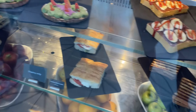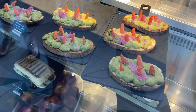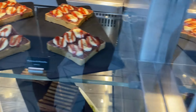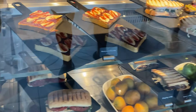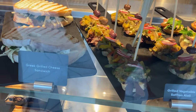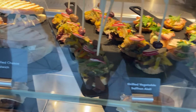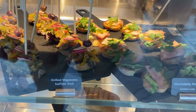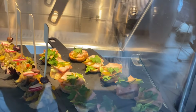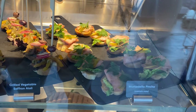fruits down there at the bottom. The breads right here. This is a whole wheat avocado toast. This is a banana Nutella right there. We have a Greek grilled onion. You got the Greek grilled cheese sandwich right here. And then the pinchos, the grilled vegetable saffron, and the Mediterranean pinchos right there. And these change daily also.